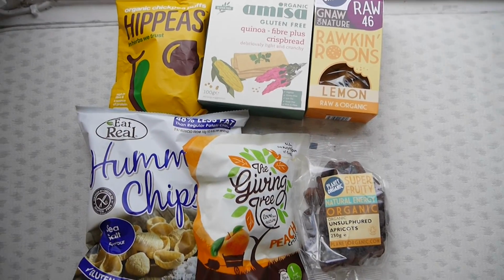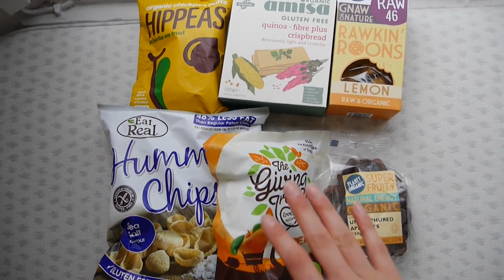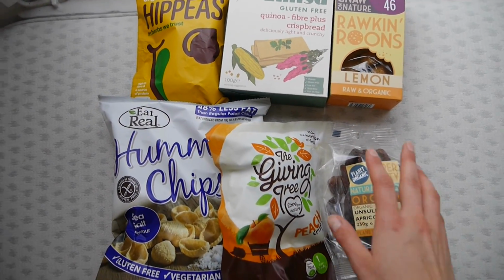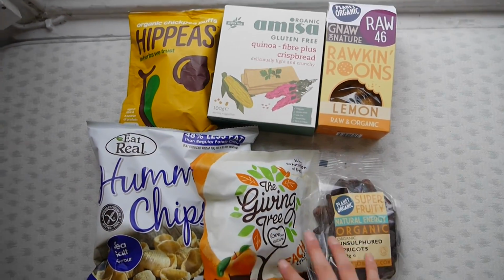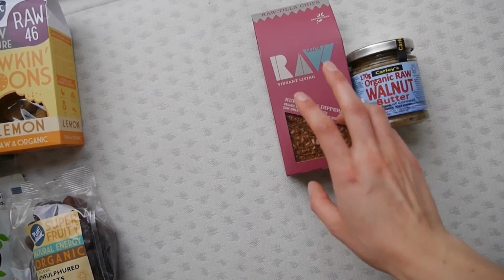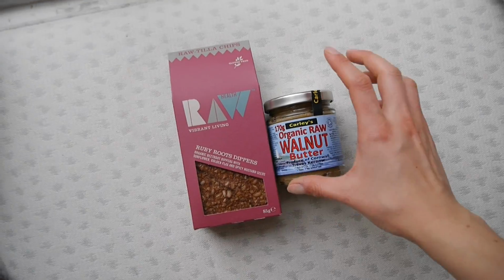So these are a few random bits and bobs that I've got to take in my case to have when I get there. Just because it's always good to have healthy snacks in my room in case I can't get hold of anything. And to take on the plane, I've got these crackers, I've got some walnut butter, and now I'm going to make the roasted chickpeas and then the energy balls.